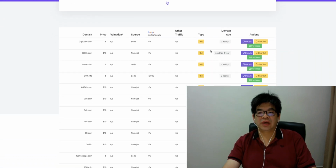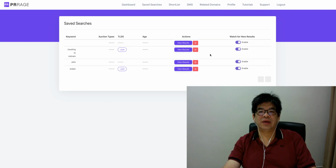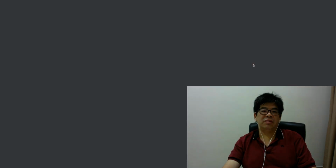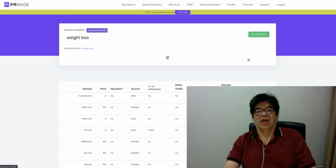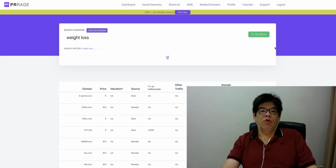You can also save your search here. As simple as that, you can save your search, and you can also build your list of the domains you have selected here, and you can actually purchase it. Click purchase, and it will link you to the purchase page also. So this is how easy a platform is for you to search domains, the aged expired domains.